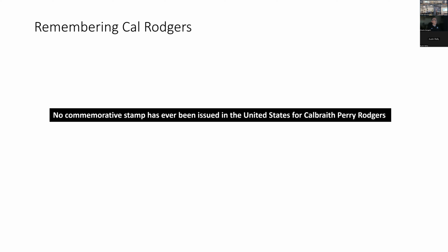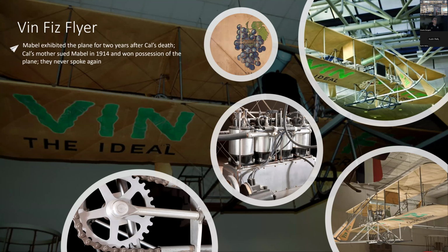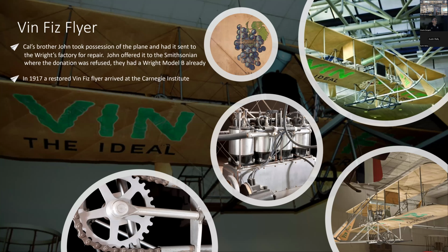Now, I don't want to end on such a downbeat note. So what happened to the Vin Fiz itself, the flyer? Mabel exhibited the plane for 2 years after his death, but Cal's mother sued Mabel, and in 1914 won possession of the plane. After this, the two women never spoke again. The plane was brought into the possession of the family, and Cal's brother had the plane restored, and he offered it to the Smithsonian, but they refused to accept it because they already had a Wright Model B type flyer in their possession.